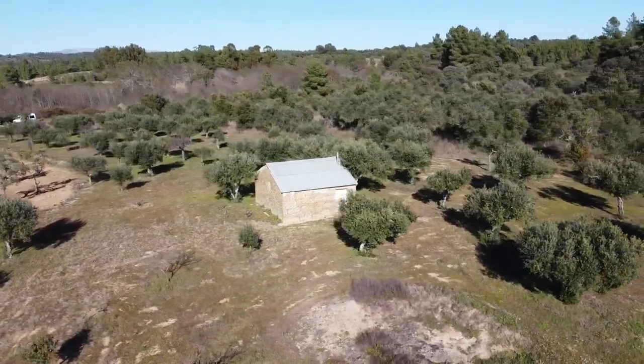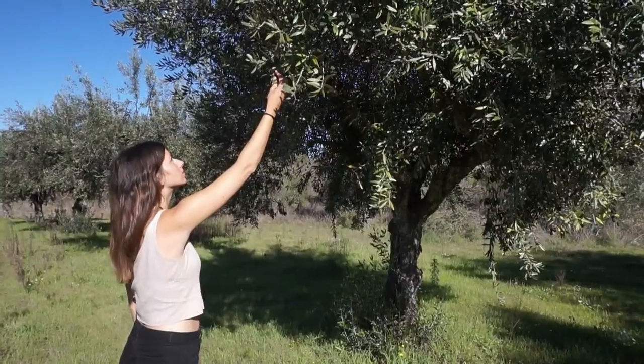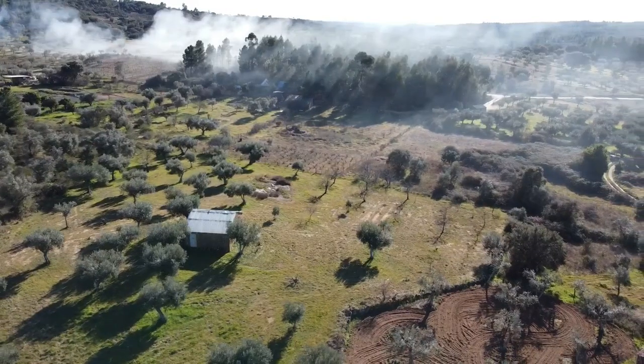We've bought a beautiful rustic Portuguese barn and have literally zero knowledge of building and farming, but plan on converting it into a beautiful off-grid homestead. Follow us on our journey.